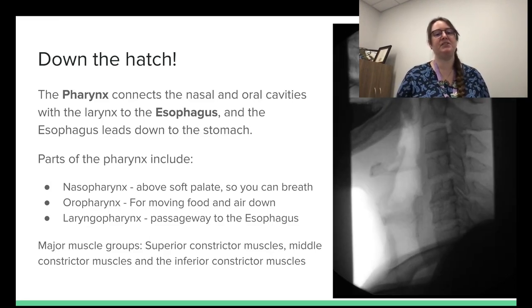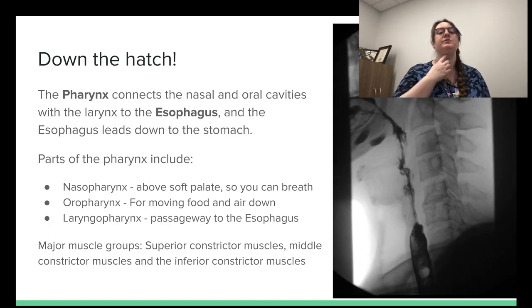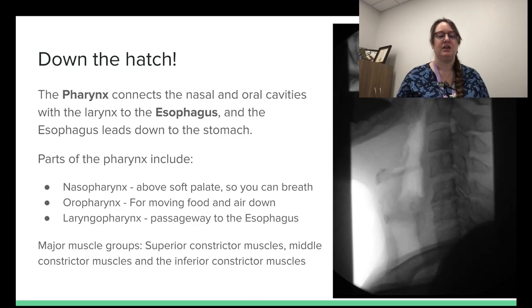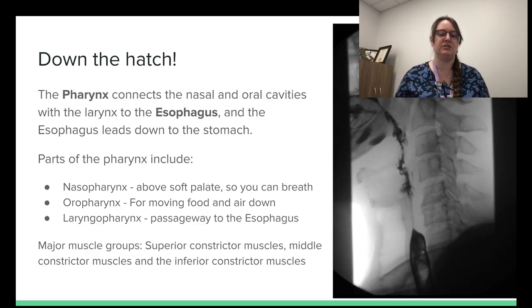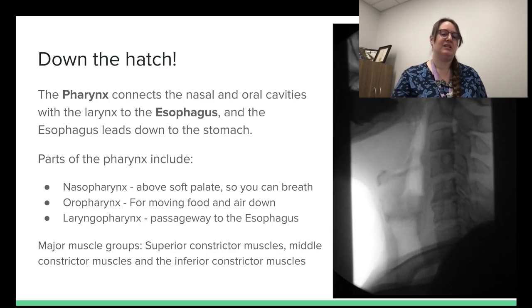Anyway, parts of the pharynx include your nasopharynx, which is above the soft palate so you can breathe, your oropharynx, which is for moving food and air down, and then your laryngopharynx, which is the passageway to your esophagus. Major muscle groups are your superior constrictor muscles, your middle constrictor muscles, and your inferior constrictor muscles, for constricting.